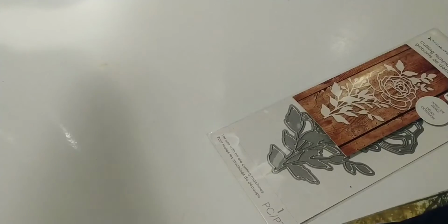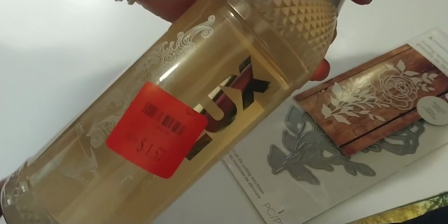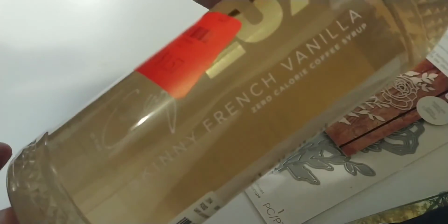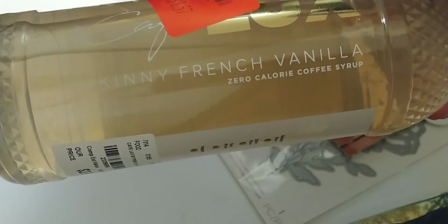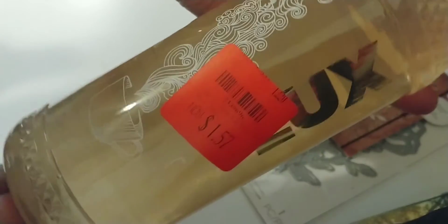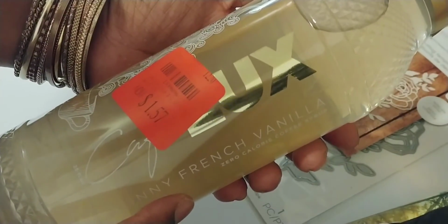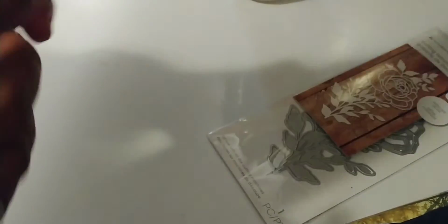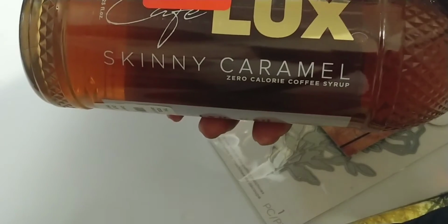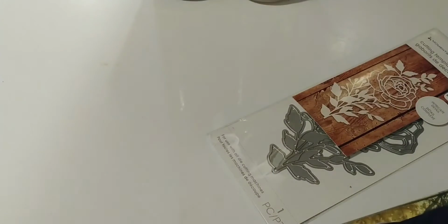And then I have been really into how I drink my coffee now. You know, it's like the craze now. Everybody has to put this and that in their coffee. So they had these on clearance. And it's the vanilla syrup, and this is no sugar, no calories, and the brand name I guess is Lux. And these were $1.57, so that's the French vanilla. And then I also picked up the caramel, and that was $1.57 as well. So I said I wanted to try those.